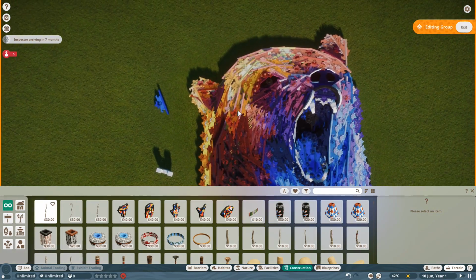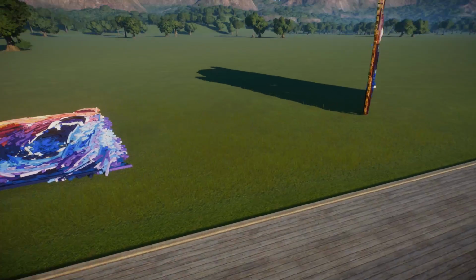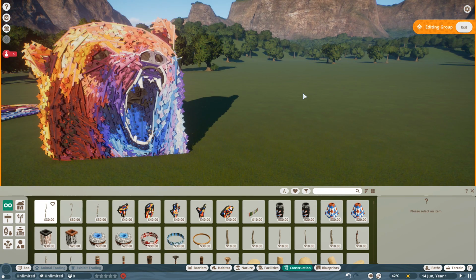I just think that's really cool, and this kind of creativity and design work deserves to be celebrated. I stood one up over here, just so you can get a feeling of what it might look like in an actual zoo. This is probably what I would have it looking like. You'd have it stood up, framed, a big piece of wood behind it, and some dramatic lighting, and then you'd walk through into the grizzly bear indoor habitat or something. That might be pretty cool.